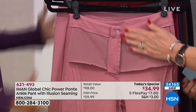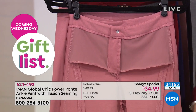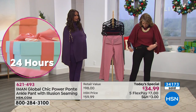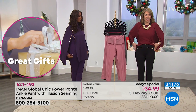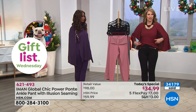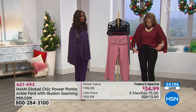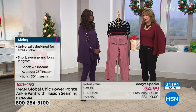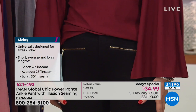You get nice support through the tummy. You don't even feel it there, by the way. You would not even know it's there, but you do get this really nice shaping and support through the tummy area. The waistband is soft. It's stretchy. It has these gorgeous little diagonal zippers here that are just fun. No pockets in the back, so they're very sleek on your body.